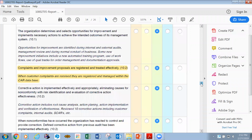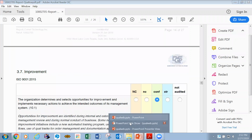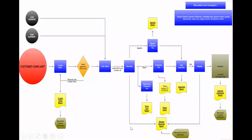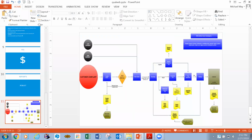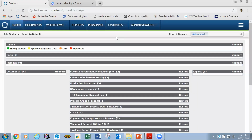So the complaints and improvement proposals are registered and treated effectively. When the customer complaints are received, they are registered and managed in the CAR database. That's Qualtrax. Our CAR database is Qualtrax. It's a workflow. Reports.